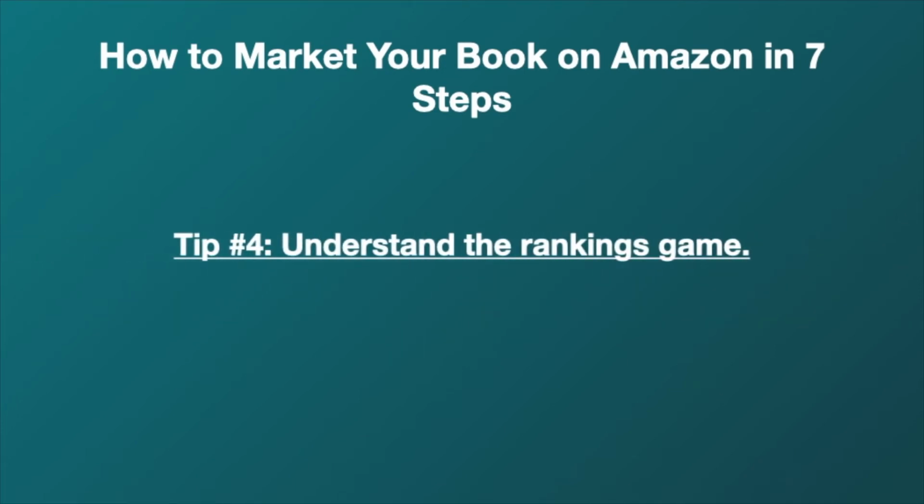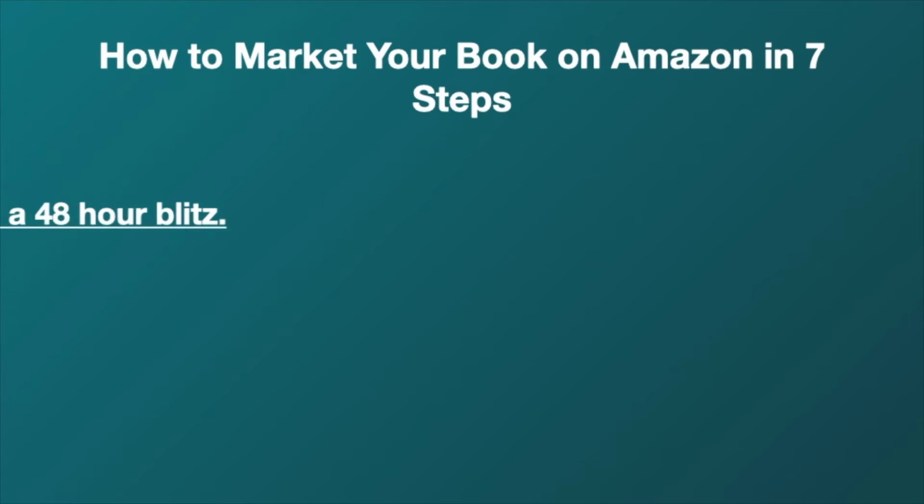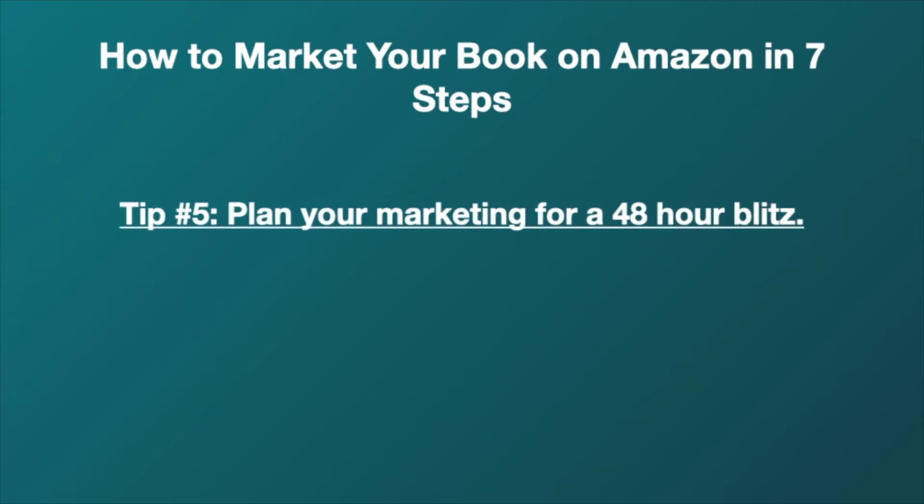Understand the rankings game. Amazon sales are all about rankings. The higher you rank in the Amazon popularity charts, the more new readers will discover your book. Nobody knows precisely how the Amazon ranking algorithm works, but we do know that it's highly correlated with volume of sales over short periods of time. Plan your marketing for a 48-hour blitz.